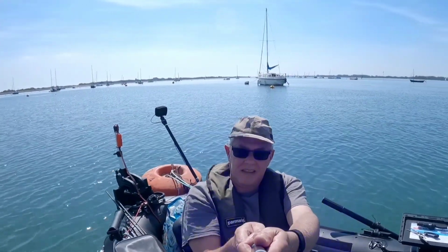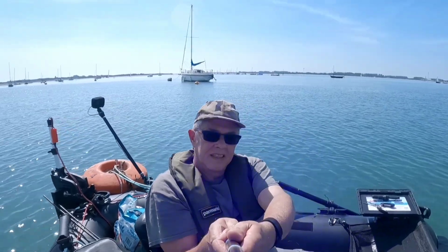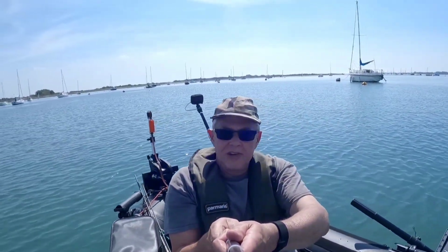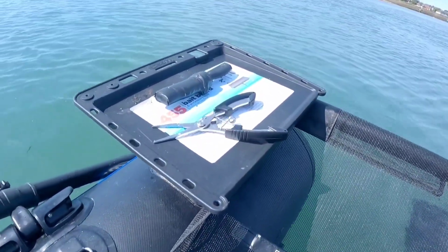Quick one to fill you in. Keep your eyes open for the nav tower and the Solent. I'm going to do a bit of deep sea fishing, getting a couple of mates to drop me off right in the middle of the ocean. Actually, I'll show you my setup while I'm in the water if you like as well now. Okay, there's my setup. A little bait tray.